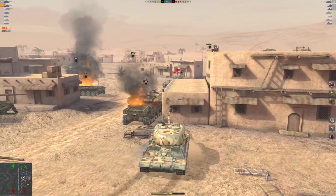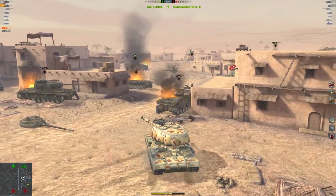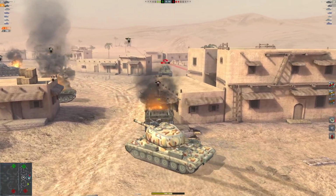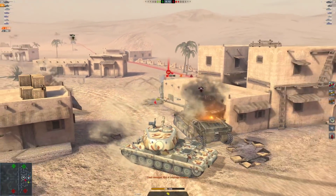451 in terms of damage dealt. That's a really good shot. And take a look behind. The Hori has been taken out by the M103. And then you will just go towards another situation, to another position where you can just basically hold the line.